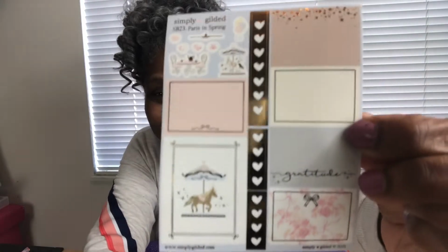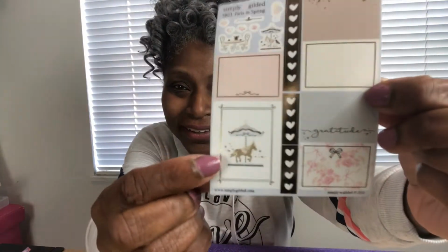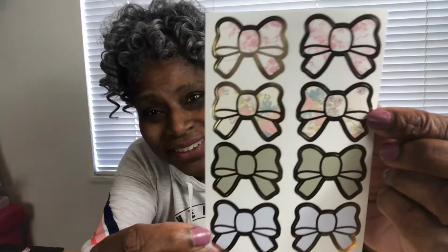Ooh, look at this sticker here. Oh, these are cute. Once again, I'm opening it up and showing you at the same time. So isn't that cute? They are cute. Look at that. That is cute. Look at the bows. I love the bows. It is so pretty. These are some pretty stickers. They are cute. I did this layout one time. I put it right down the spine. And it came out gorgeous. Should have checked that out.